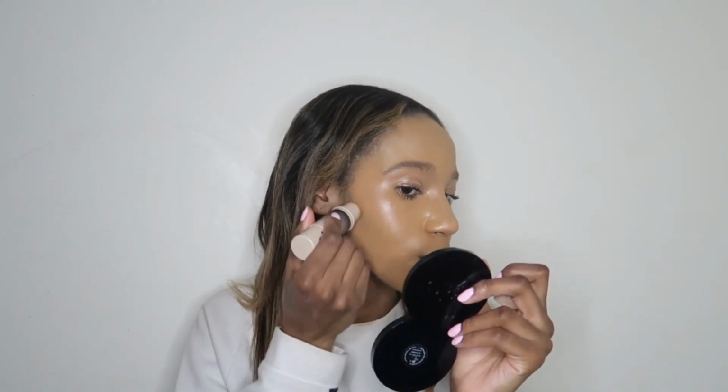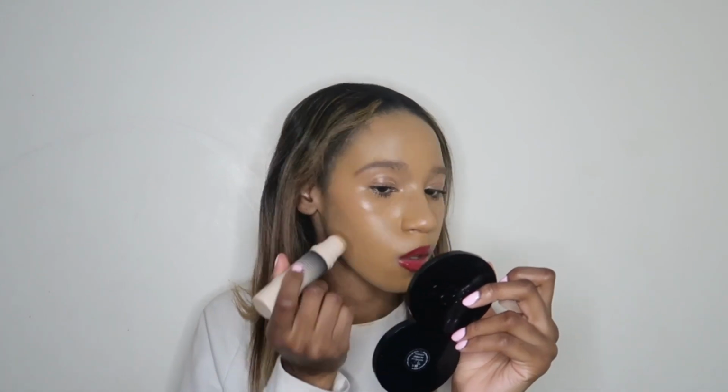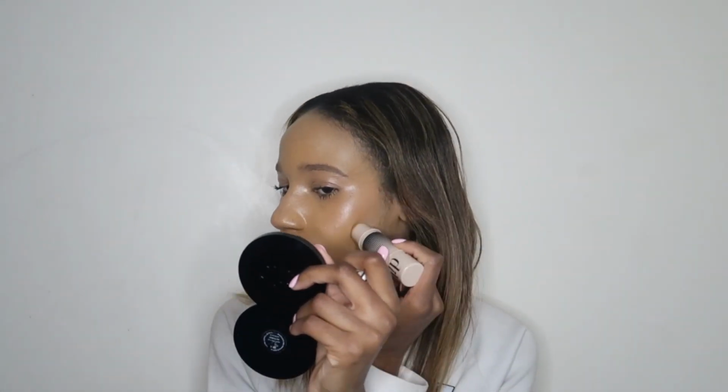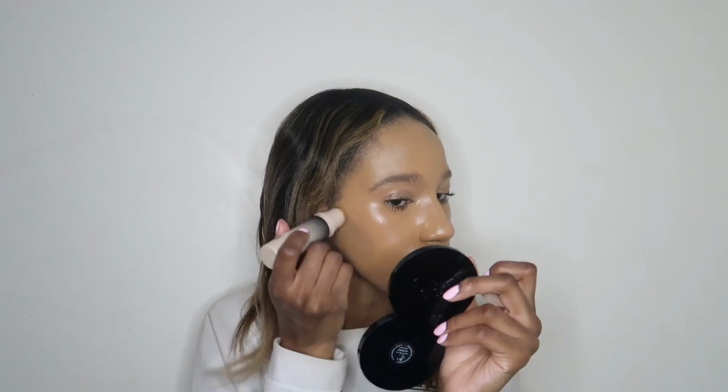I don't know what I'm doing with this bronzer. Like here, am I applying this right in this part? I'm not really sure. I just wing everything I do. So I just glide it a few times. I don't even think you need that much. Again, with this product, it glides so smoothly. It melts into your skin.